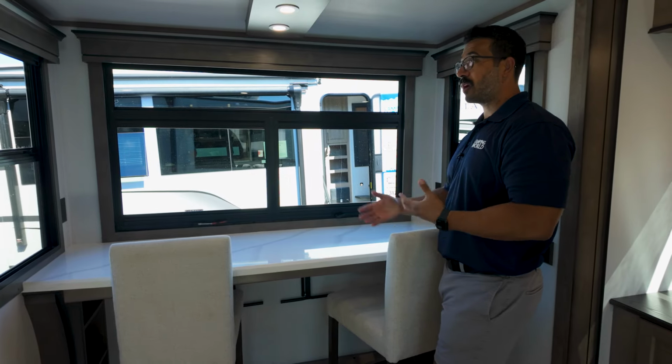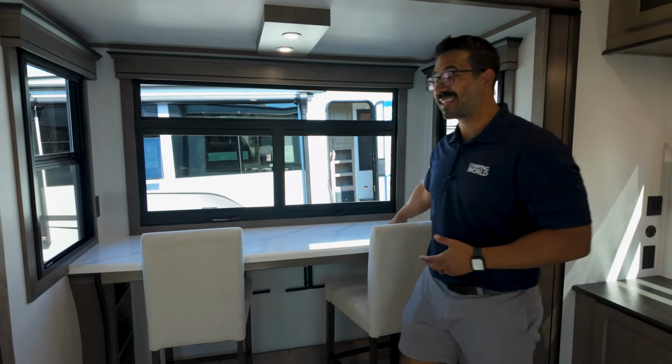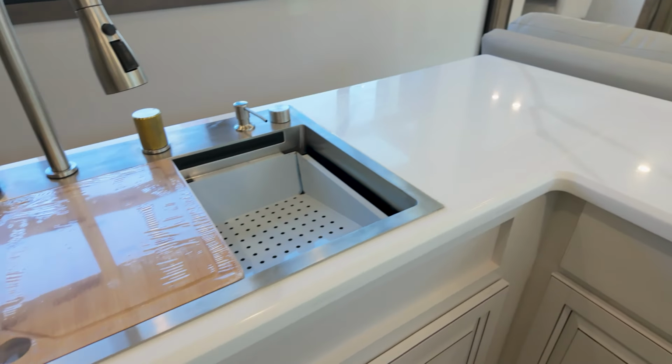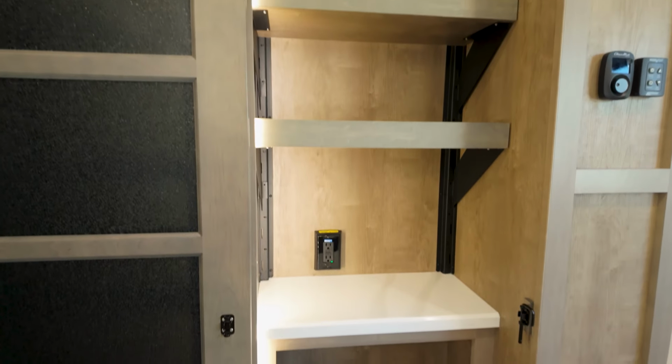Or during the day, if you want, you can use this as a workstation, right? You have electrical outlets on both sides. This makes an excellent desk. So if you're looking for a fifth wheel that can double as a mobile office, this one right here is an excellent choice. The kitchen features a large U-shaped countertop with multi-function sink, 18 cubic foot refrigerator, large pantry, and some innovative storage solutions.